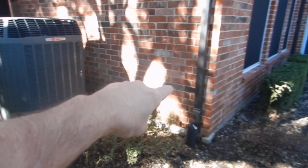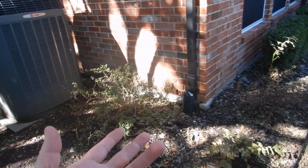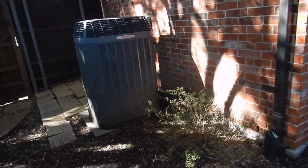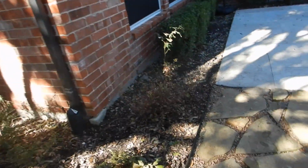Trees should not be closer than 25 feet to a structure to prevent root growth from moving the foundation, to prevent roots from sucking the moisture out from underneath the foundation, and to prevent the branches from causing damage to the structure. So that's why trees shouldn't be so close.